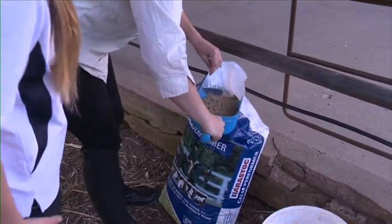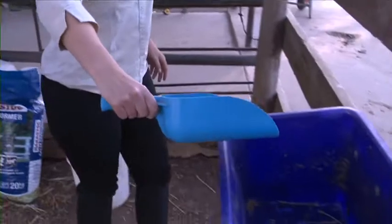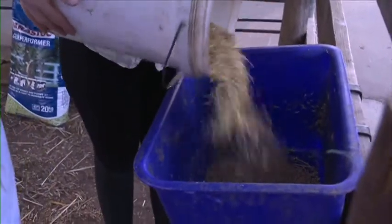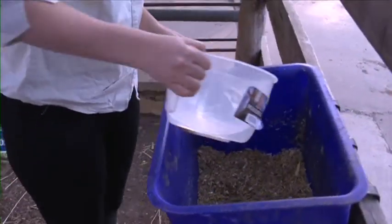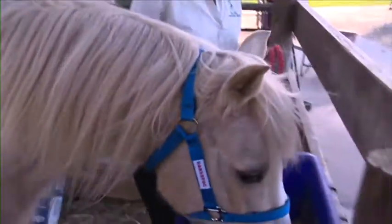Claire showed me what she feeds one of her ponies. She puts about half a scoop of good quality horse pellets into the feed bin. Then she adds some chaff for roughage and mixes it all together. Some water is added to make it easily digestible. And look how much she loves it.